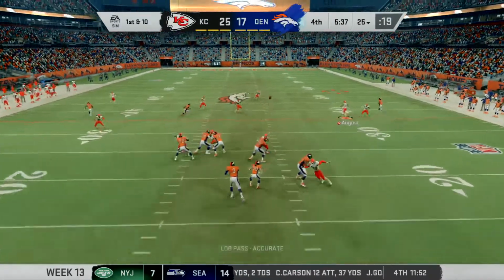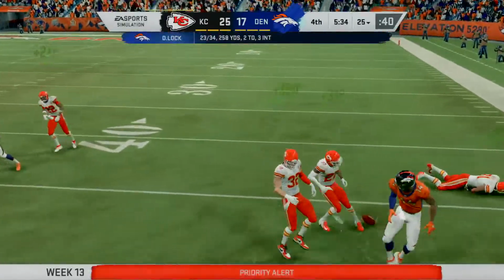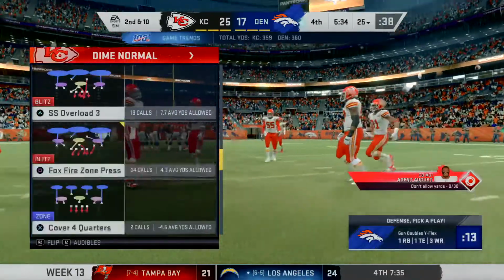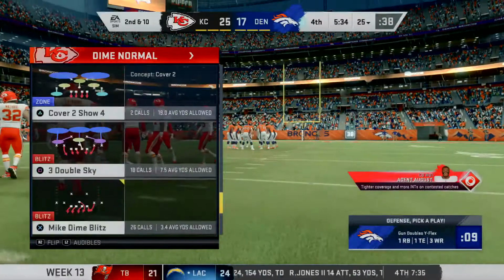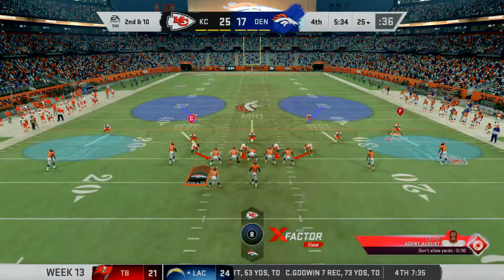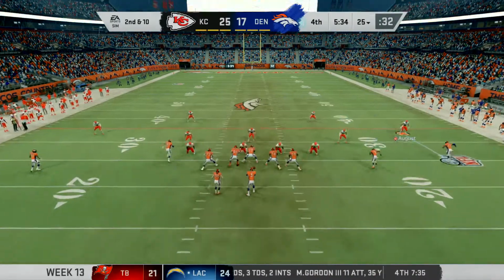Trying to shake off the interception from the last drive. He'll look to throw. And that is incomplete. Took a shot there on first down, but he couldn't reel it in. This defense was definitely alert to the possibility of the deep ball, and they were more than ready for it. They've got the lead, fourth quarter. Maybe can expect more passes like that downfield.